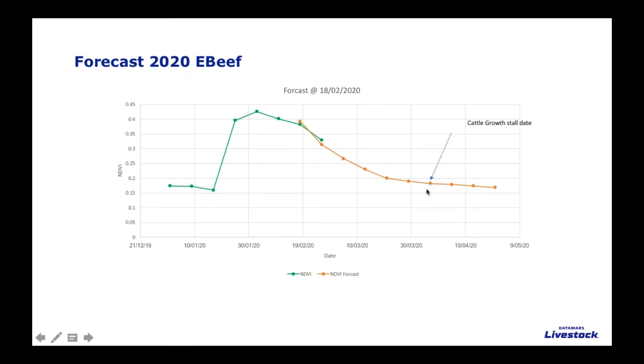And those decisions may be, this is the date we need to order supplementation. So you've got months of warning and the ability to then go out and optimally purchase potentially supplementation. The big one that we're focused on as Datamars is actually providing the ability, with this forecast, to help you lock into forward contracts with a lot more visibility, but a lot more confidence.